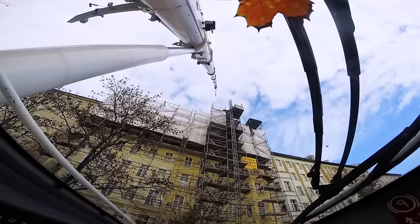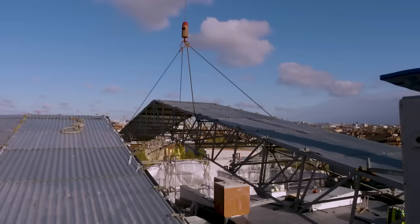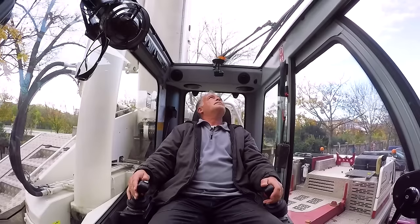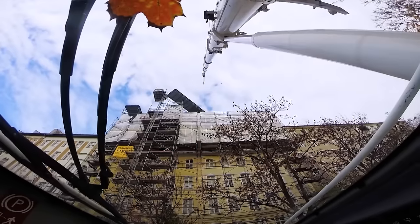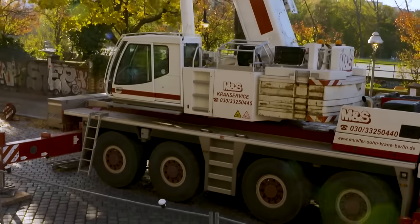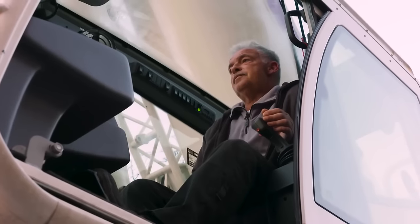The crane operator below cannot see what is happening up on the roof. For him, it's down to trust. He receives the corresponding instructions from above via radio. Swing to the left, swing to the right, and go up and all that stuff. But these days, Eddie Kirkelich can almost operate his crane in his sleep.